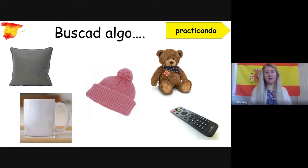So what I'd like you to do now is find something in your house of these colours. So I'm going to call a colour. You need to find something that matches that colour. So, por ejemplo, for example, if I said rosa, I found a pink hat. Okay, so you can pause the video and you can go and have a look and find something of that colour. Are you ready? Buscad algo gris.